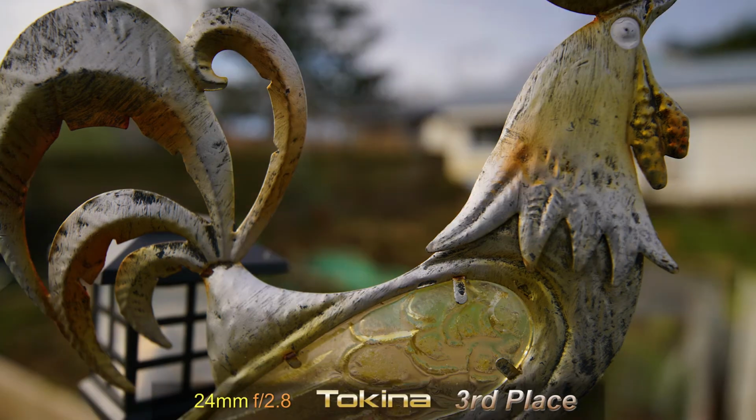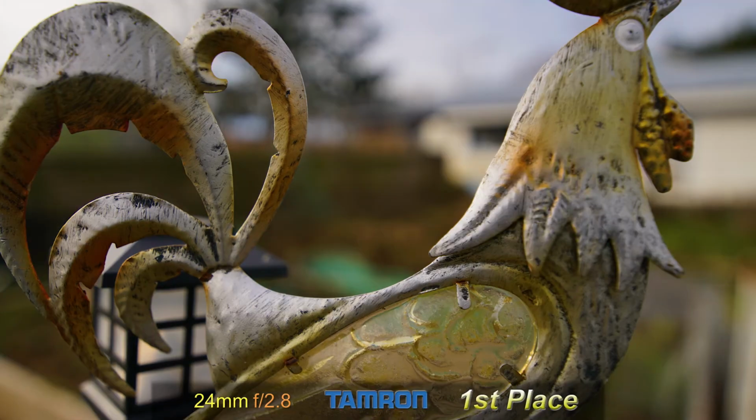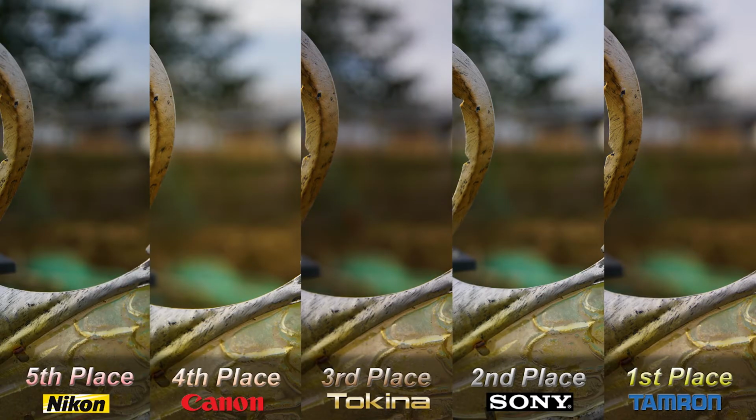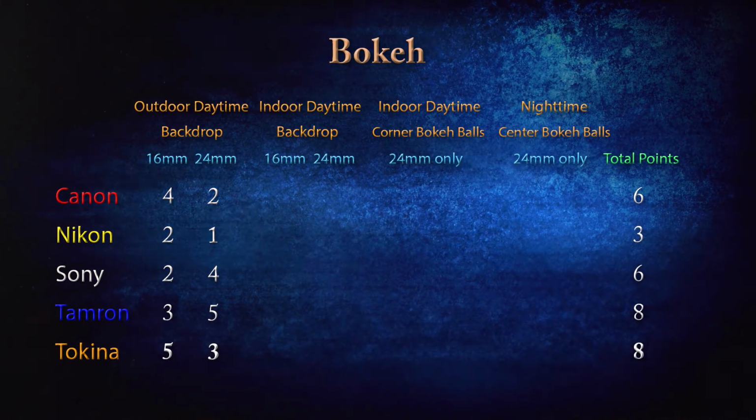The Tokina fell slightly to third place at 24mm, and was only a little bit smoother than the Canon. Second place went to the Sony. Oh, so close. But this time, the Tamron beat them all with the softest bokeh of the bunch. Here is the Tamron and the Nikon side by side for comparison. And here are all 5 side by side for comparison. The Tamron and the Tokina lead with 8 points each.